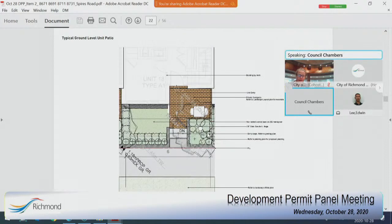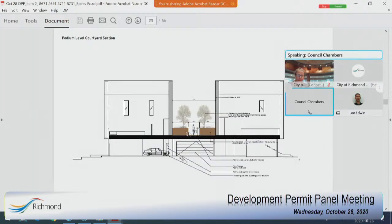On the back to the ground floor, this is just the typical ground floor unit. So you can see there's a couple steps up, there's space for a small table, a little patch of grass, and then some privacy planting and some more ornamental planting. So it has a nice street front. It's a nice experience from walking as well as very usable for the individual units. And then back up to the second floor, this is just a section showing the height of the planters and then the trees in the planters.